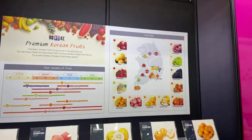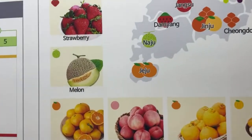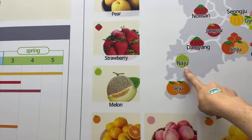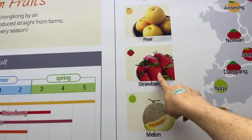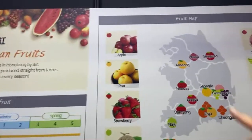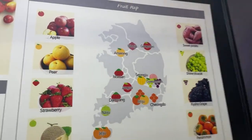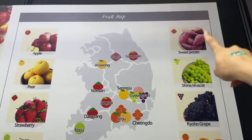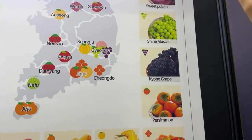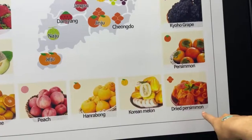And it shows you here on this map where each place specializes. So I've talked to you guys recently about how Jeju is known for their mandarins. And then we also have melons, right here, Naju. We have strawberries. Looks like strawberries are popular in Central Korea. Pears, more of the north area. Apples in the Gangwon-do area. Sweet potatoes are also really popular here, especially at the convenience stores. We have the shine muscats, the Kyoho grapes, persimmons, super, super popular here. Dried persimmon. Do you guys like persimmons?